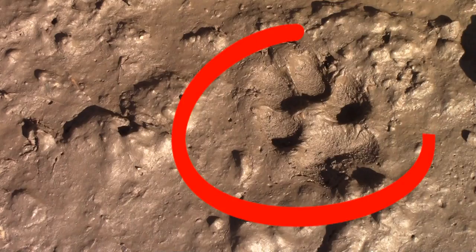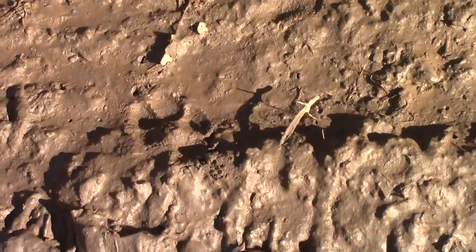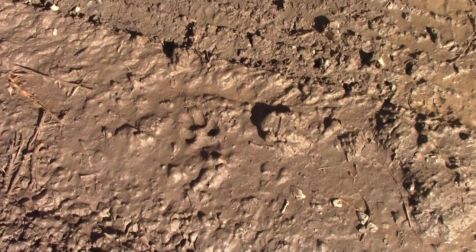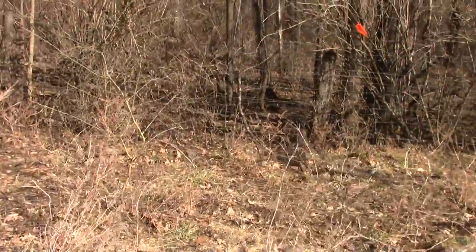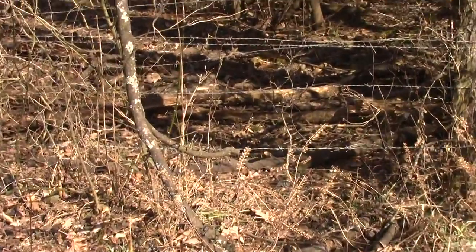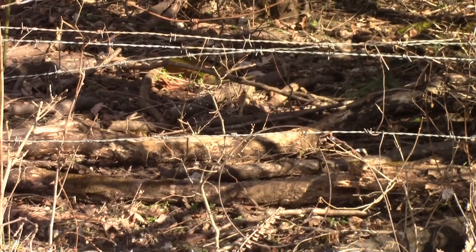Well, we're at the next set, and I'm right in front of the set, and as you can see, there are canine tracks. Over here, there you go, there's these tracks again. Let's see here. They didn't go through the fence. Just about my luck.